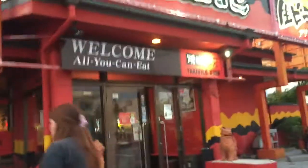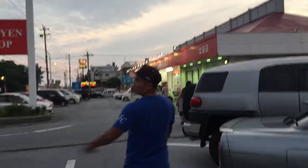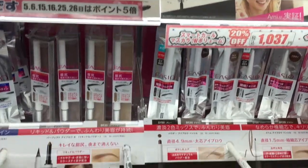This is where we just ate, like an all you can eat Korean place. And it's right outside the gate too. You take the first right that you can, and it takes you on this road, and then now we're going to this 100 yen shop. It's like a cosmetic shop, she said. So we're gonna go check it out. Yep. Galore.